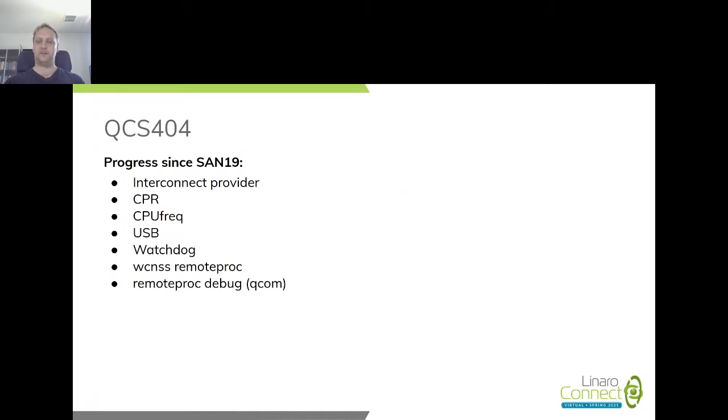We have seen some patches based on that, or some work based on that, to backport that or add support for 8916 based on this. But so far, I think this is the only one that has landed. And the 8998 work is also based on this to some degree. We had USB, Watchdog, some remote proc drivers that were also in flight. These all landed. There were a couple of remote proc debug features, primarily related to post-mortem debugging. They all made it into mainline.